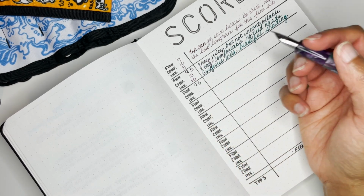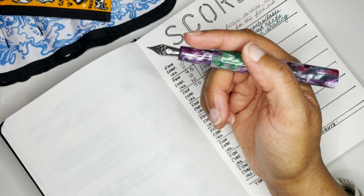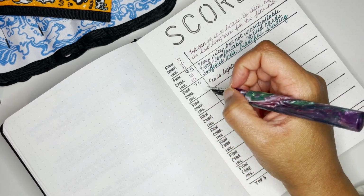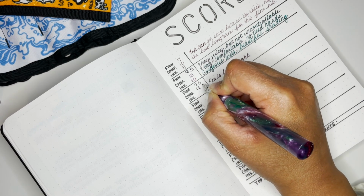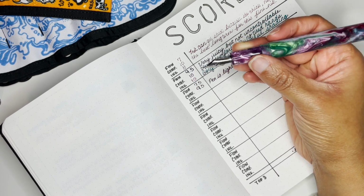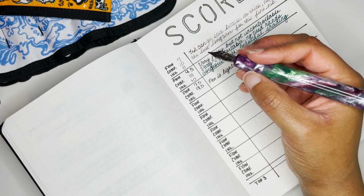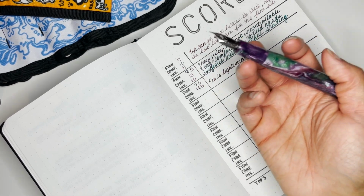And then for comfort, it's very comfortable. This barrel is very comfortable. The threads do not interfere, or they're really soft and they don't hurt. And plus the pen is lightweight. And so for comfort, I'm giving it a 9.5. The only thing I would say is that the grip section doesn't have any shape to it. So, I don't know. It feels a little basic, but it's still a comfortable pen.